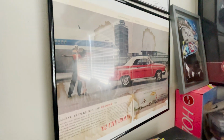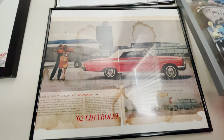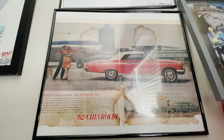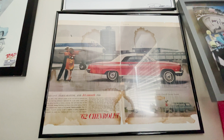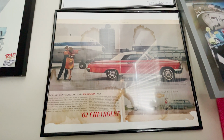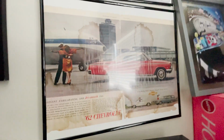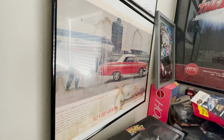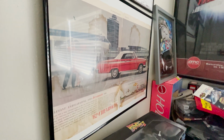This came from a bunch of miscellaneous items I bought at a local meetup. They're starting to kind of do up this way. They've got something that they do every third Sunday, and there's a swap meet. And I bought a bunch of stuff, and the reason why I did is because my dad had his first car, I think, was a 63 Impala hardtop, and I've always loved the 62s and 63s.